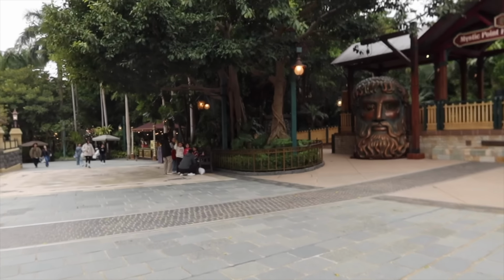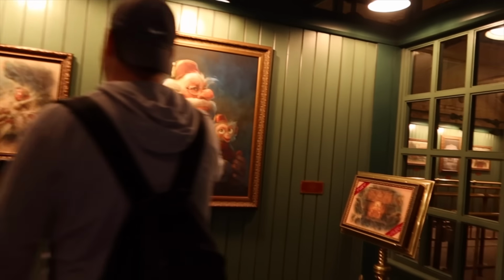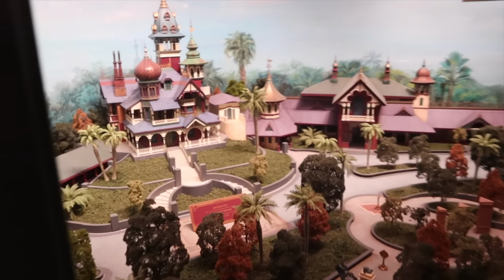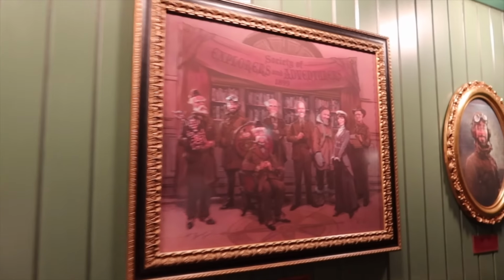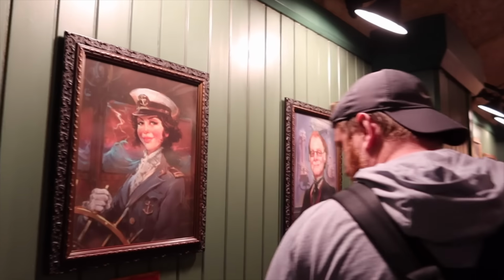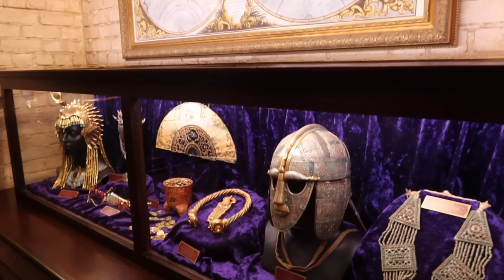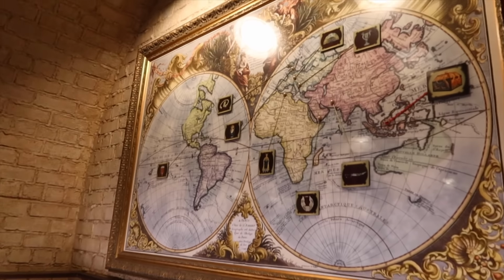Wow, look at this area. What is going on? This is gonna be so good. That's so cool. Look at the art. So that's what it should look like. The music, the detail, the amount of art. This is so cool. It reminds me of Cluedo. All the different characters. Wow. So this is your room. Saxon helmet was found in London. It shows you where those things are from around the world.